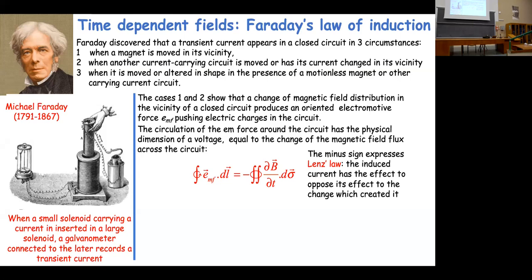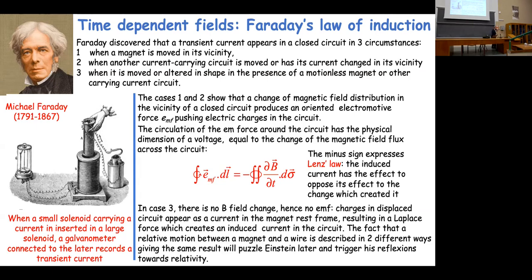For instance, if you have a solenoid connected to a galvanometer and you drop a magnet across the solenoid, you see that a current appears which has a tendency to slow down the falling of the magnet. So this is the law of induction, which is given by this formula. Now, I want to stress that the third example that I took is rather different, because in the reference frame of the observer, the magnetic field does not change.